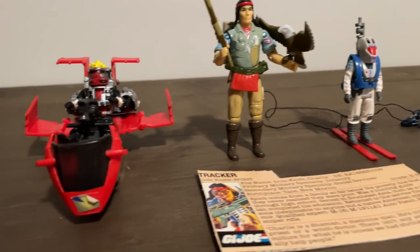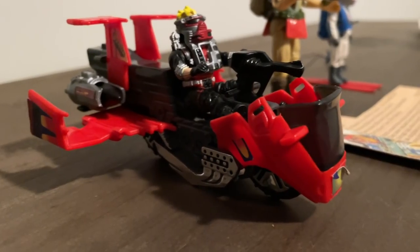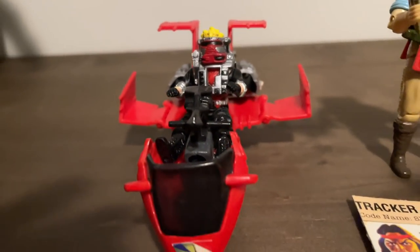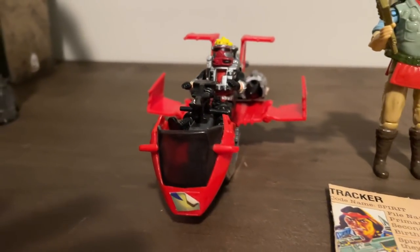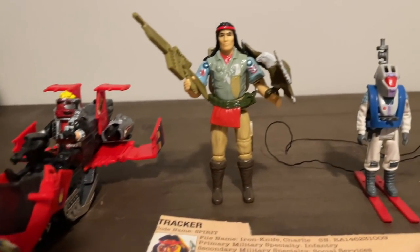Feels freaking awesome. Here's another mask figure and vehicle that I picked up, the Vampire. And Floyd Malloy, right there, looking awesome. Complete, it's got the missiles. But I picked up that Floyd and Vampire mask vehicle and figure.